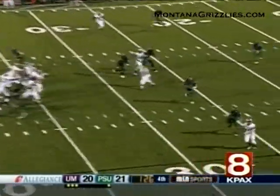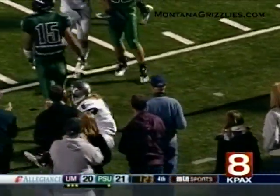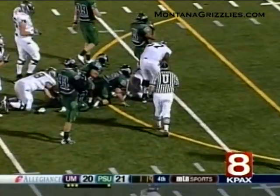Three, Roper will throw. Quick out route. Sam Bratton open down inside the 20-yard line. Give to Reynolds. Up the middle, he's inside the 15, down to the 11.